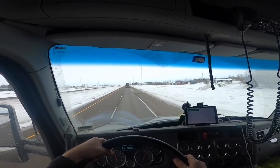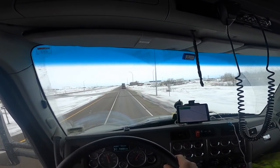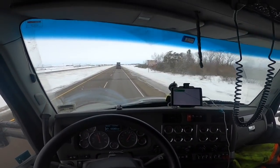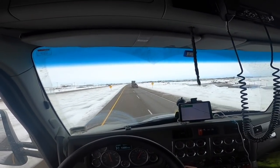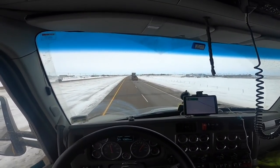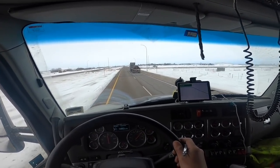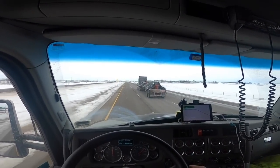All right, where are we? We're coming to the border with Alberta. And this guy is slowing down. I think he wants to stop, because there's a rest area right at the border.